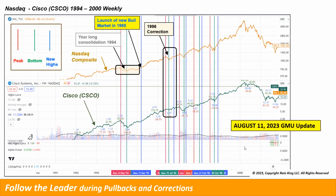Now, this is taken from a video I did last August 11th, as the market started correcting from the summer rally that peaked in July. And you may want to go back to that GMU update to see the detail around this explanation. I'm going to keep this explanation fairly short, but I'll show you what I'm doing on the chart.